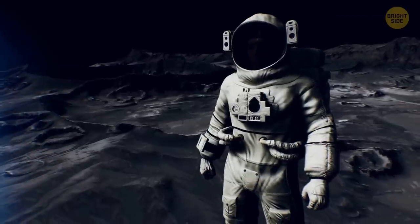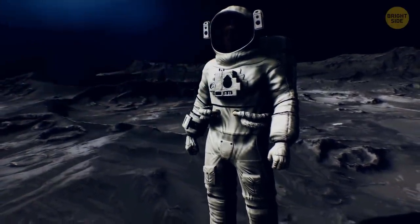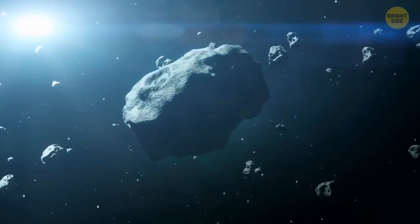Imagine living on a carousel that never stops. You can't walk to the store whenever you want because it always flies away. No one can go out for a walk, even in a spacesuit, because there's a chance to come across a rock flying at high speed. You can't plan anything because, at the moment, your plans can be ruined by a giant piece of ice.